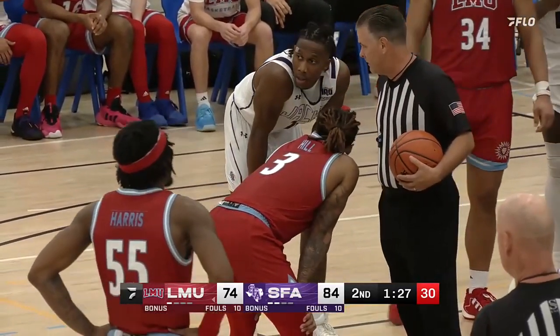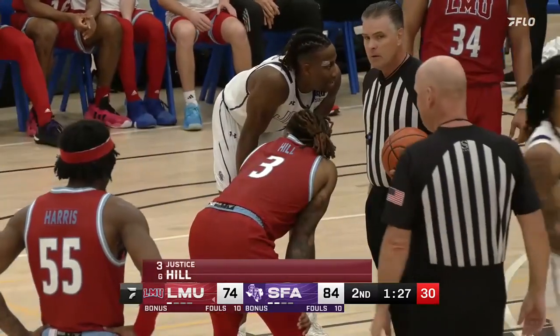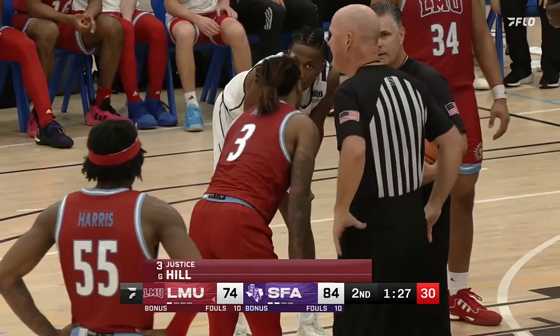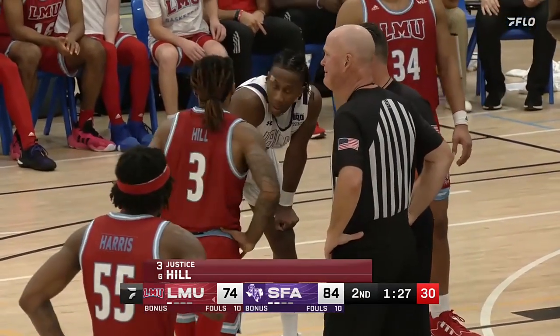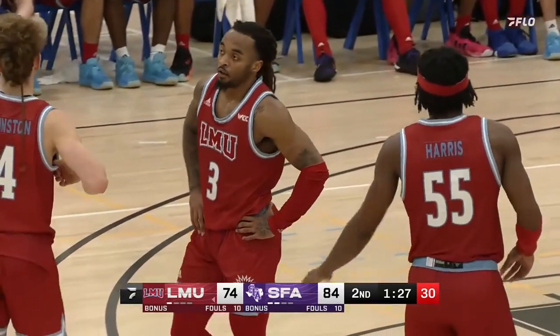Can remember at one point in the first half, they had 7, and it was 6 or 7 points off of turnovers for Loyola Marymount. And that was when it was an 11-point game. Since then, only about 2 or 3 giveaways.